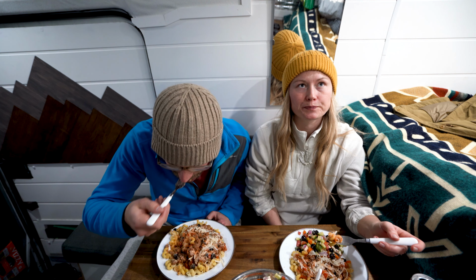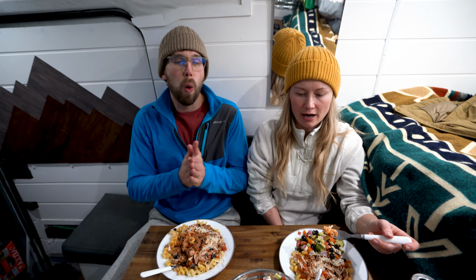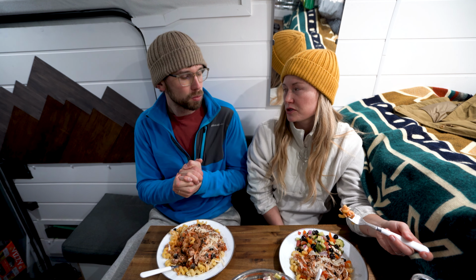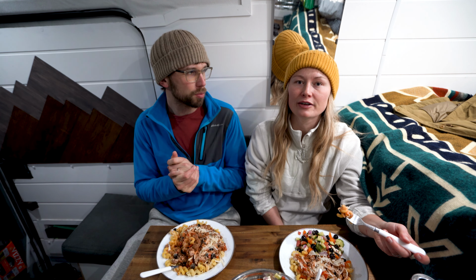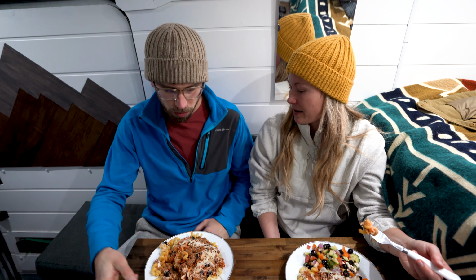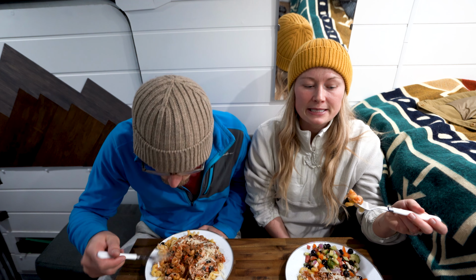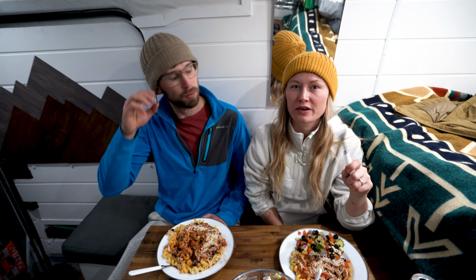When it's really cold outside or the weather's crappy, we will make meals, I mean, spaghetti's not like a super fancy meal, but we usually make meals that take a little bit more time because we have more time spent in the van. So tomorrow for breakfast, we'll probably make something delicious. Whereas if we're busy and hiking, sometimes we just have ichiban for dinner and that happens too. Yeah, it's nice to treat yourself when the weather's bad though.